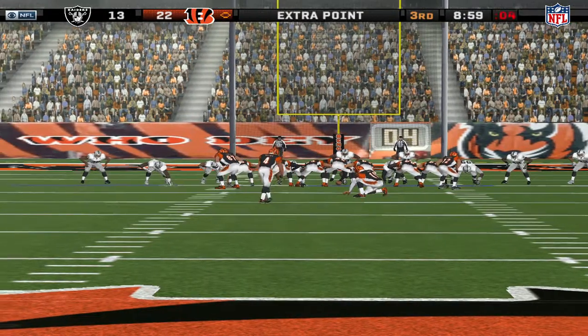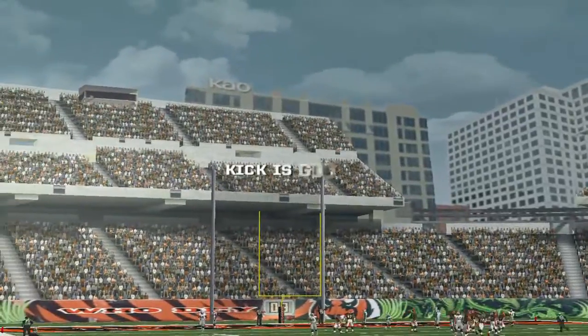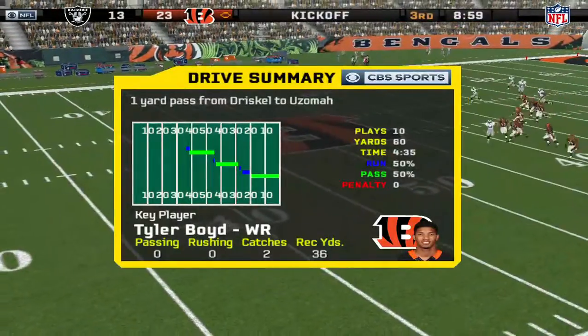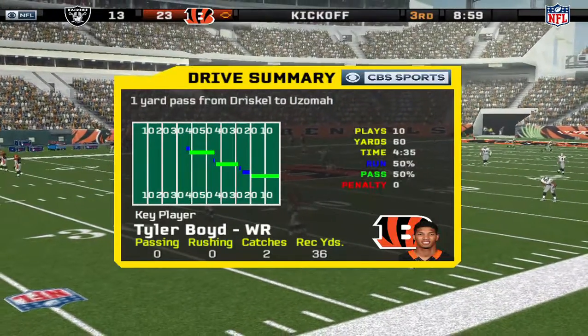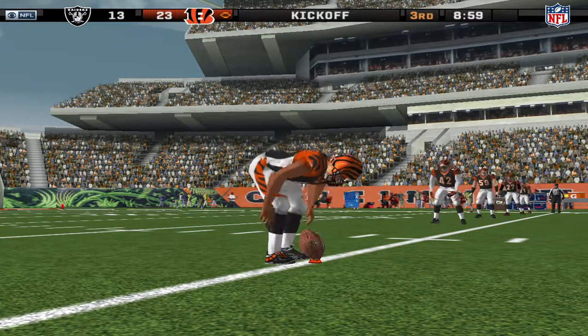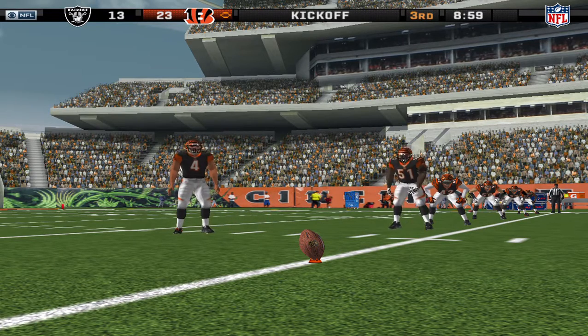The kicker lines up for the point after. The extra point attempt is good. Good drive to start the 3rd quarter, John. The coaching staff made some good adjustments in the locker room. They came out moving the ball well. Now the defense has to make their adjustments to keep these guys in check.